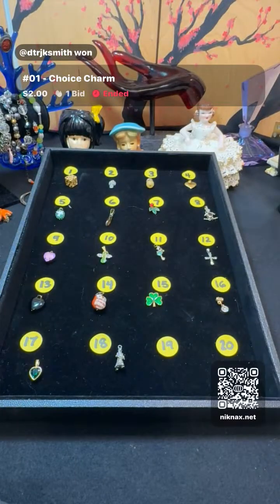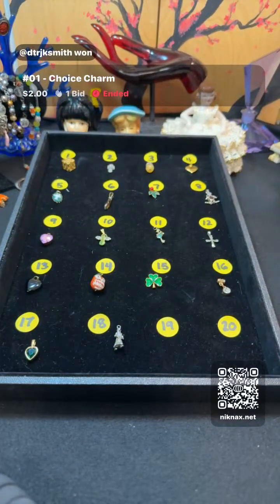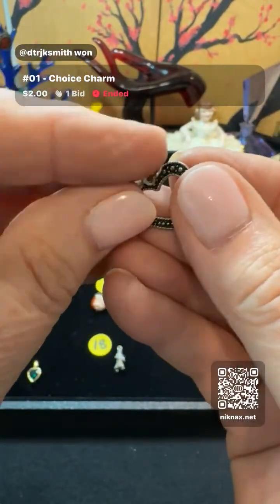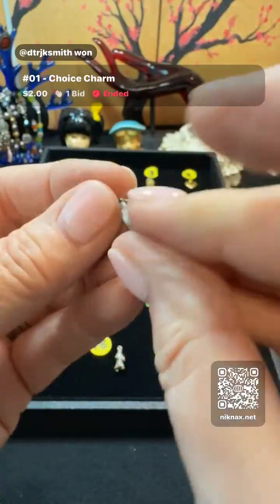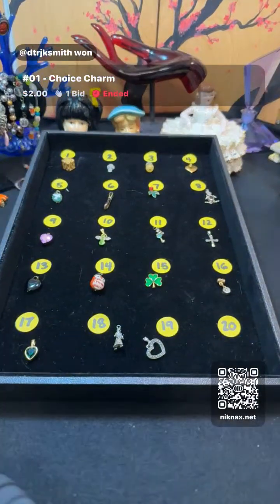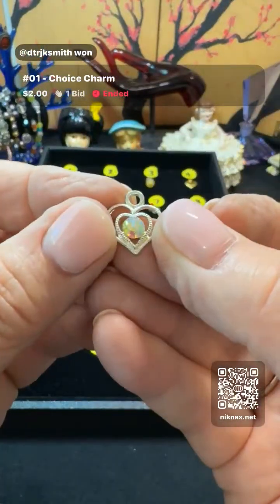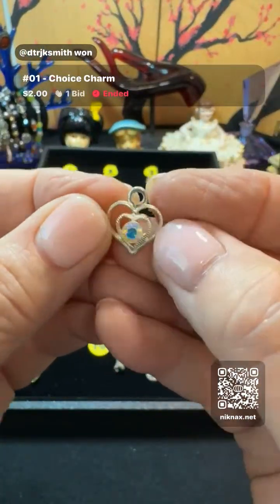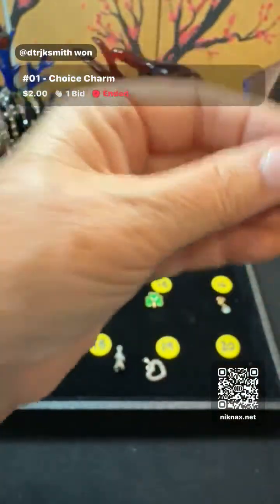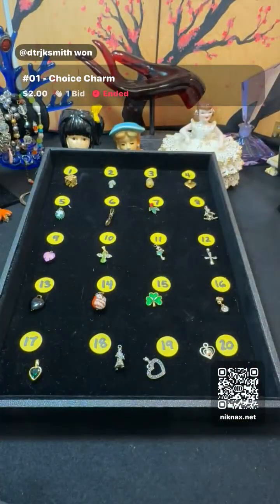And, oh, what else do we have? Whoops, almost dropped that. I have lots of hearts, so you're going to see a little theme. Little silver tone heart, both sides, 19. And another heart with a little multicolored, I think that's plastic. And it's probably silver tone. And that's 20. All right, do I have everything?